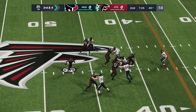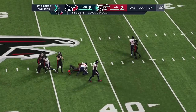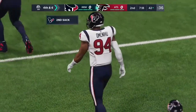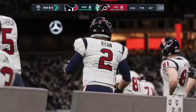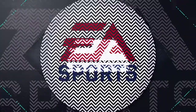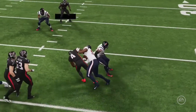From the gun on 3rd, Watson sliding out of the pocket. And he can't find a receiver, and he's brought down. Watson is sacked. No doubt that's a very good play defensively right there, because you've always got to be aware that he can take off and make a big play with his legs. How about the way they were able to contain him? That also tells me the coverage was excellent downfield.